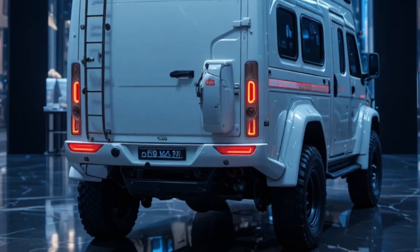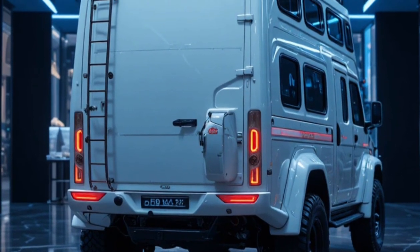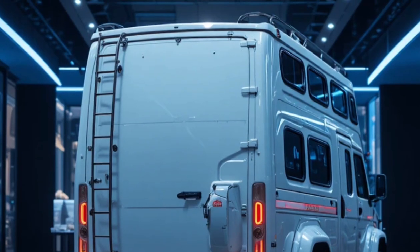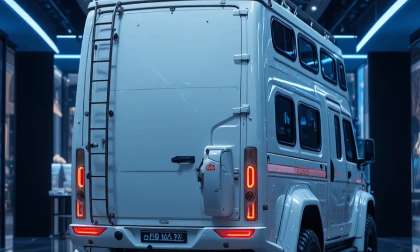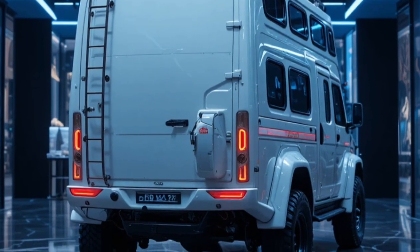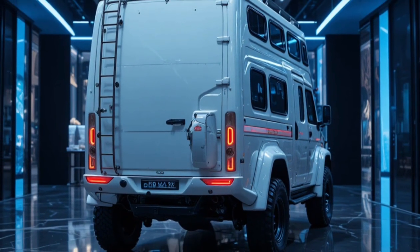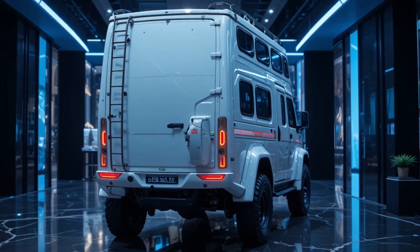The 2026 Toyota double-decker 4x4 uses a full-time all-wheel drive system equipped with adaptive terrain control. It senses traction levels on each wheel and automatically redistributes power to maintain maximum grip. With multiple drive modes, off-road, desert, rock crawl, snow, and eco, this vehicle is engineered for explorers who want to go anywhere. Its active suspension system can raise or lower the ride height electronically, giving it the versatility to glide over obstacles or cruise comfortably on highways.